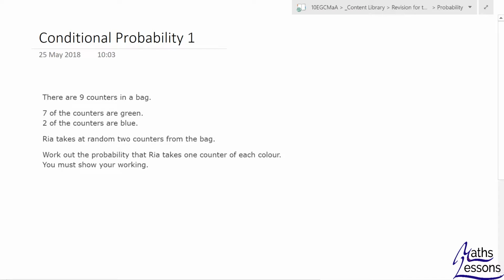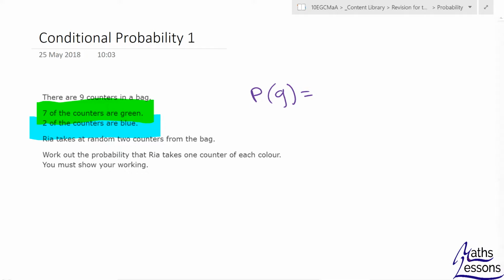Right, here we go. So let's have a look at this probability question. We've got 9 counters in a bag. 7 of the counters are green and 2 of them are blue. So we know that the probability of getting green is equal to 7 out of 9, and the probability of getting blue is equal to 2 out of 9.